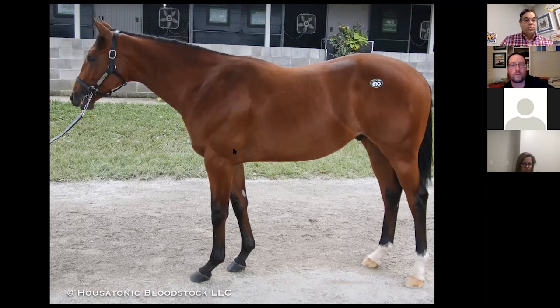So everybody's got a goal. You've got to have the goals and the budget to match what you're looking for. Budget is very important with all of this also. If your budget's only $20,000 at a 2-year-old sale, you can't find a horse with perfect conformation and a very good pedigree for that.